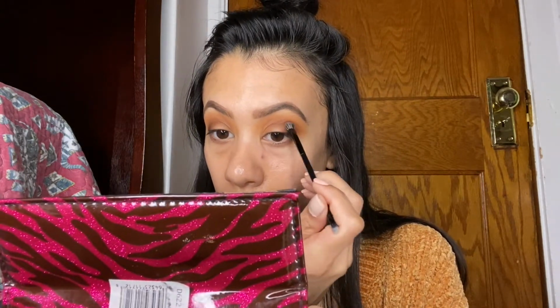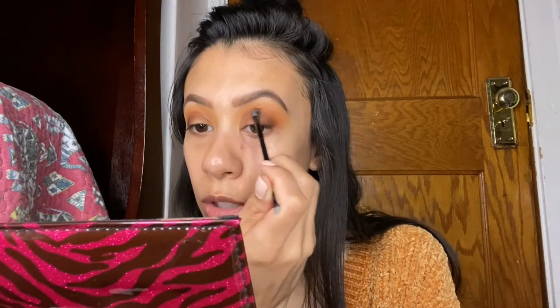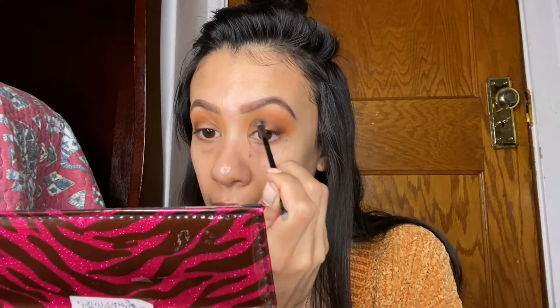I do want more of a smoky olive green look, so that's why I'm focusing this to be a little bit more on the smokier side. Again, at this point, I'm not worried too much about blending out because I'm going to have a neutral brush that's going to take care of that for me. I am just doing light blending, but I'm not taking my entire time just doing that.